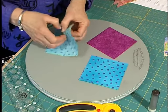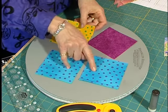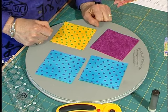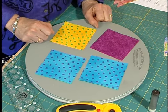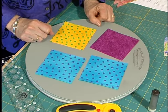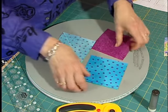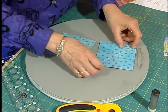we have to cut some squares. We need 2 of one colour and 1 of each of 2 colours. And these squares are 4.25 inches square. If you remember, we said for quarter square triangles, it was the finished size, which is 3 inches, plus 1.25. So it's 4.25.